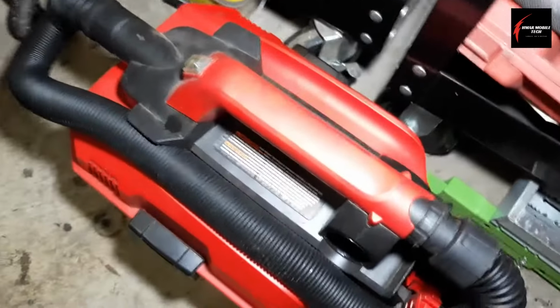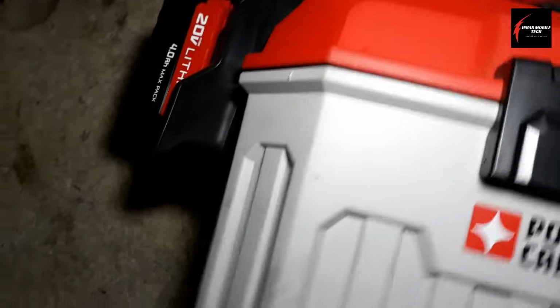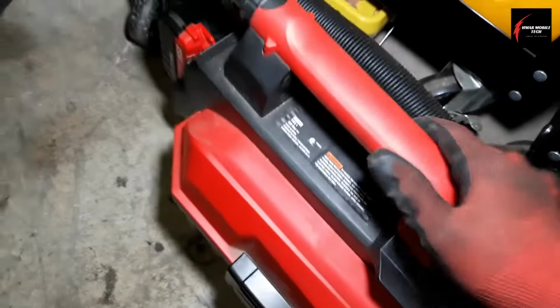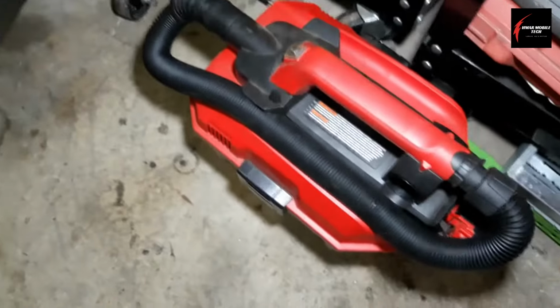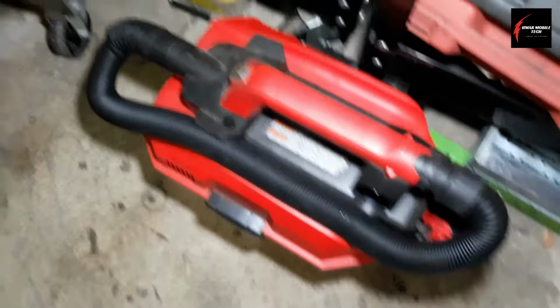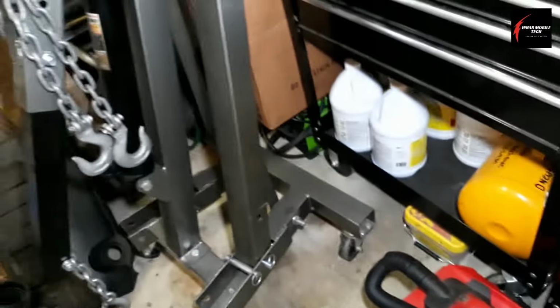In case you wanted to know what shop vac I use here, this is a Porter Cable lithium ion 20 volt series family, a nice little portable vac. They come in very handy for doing auto repair. If you don't have one and you do a lot of auto repair, or you work at a shop, get one. They are very, very good to have.